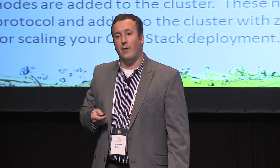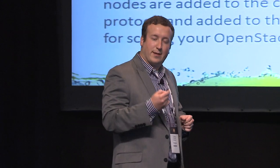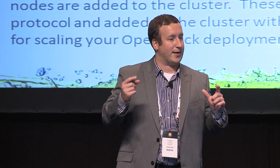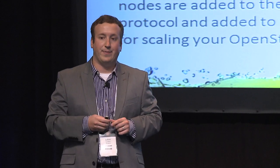In addition, another major feature of NDFS is it's actually a scale-out file system. So as you need more compute and storage capacity, you simply add more Nutanix blocks. You can start with a 2U appliance, which is four nodes, and then add one node at a time as you need more compute and storage.